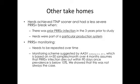Other take-homes that we talked about recently were that herds that achieved TTNP sooner and had a less severe PRRS break had a prior PRRS infection in the 3 years prior to the study, indicating that prior immunity played a big role, meaning that herds that had prior contact with the virus reached TTNP sooner and had productivity levels less impacted. And we saw that herds belonging to a particular production system also did better compared to all other herds in the database.